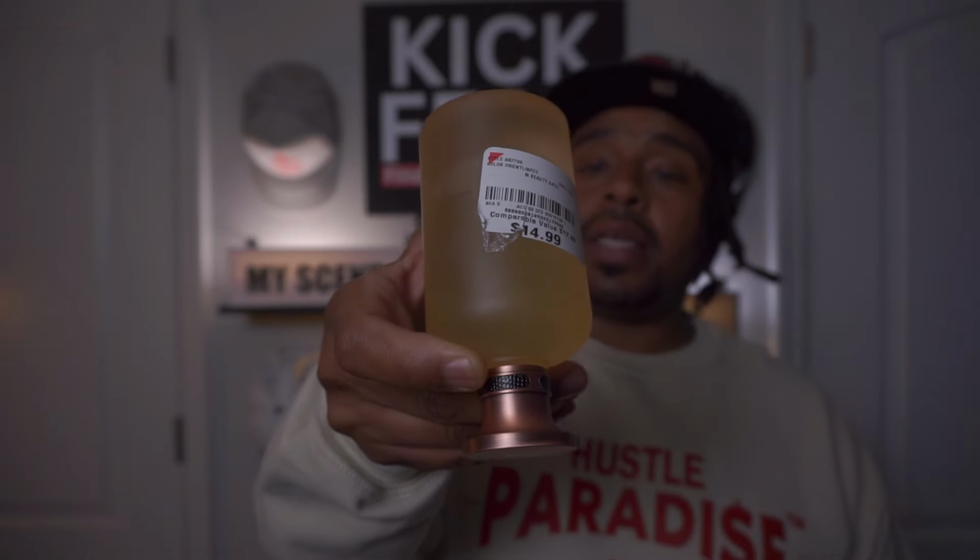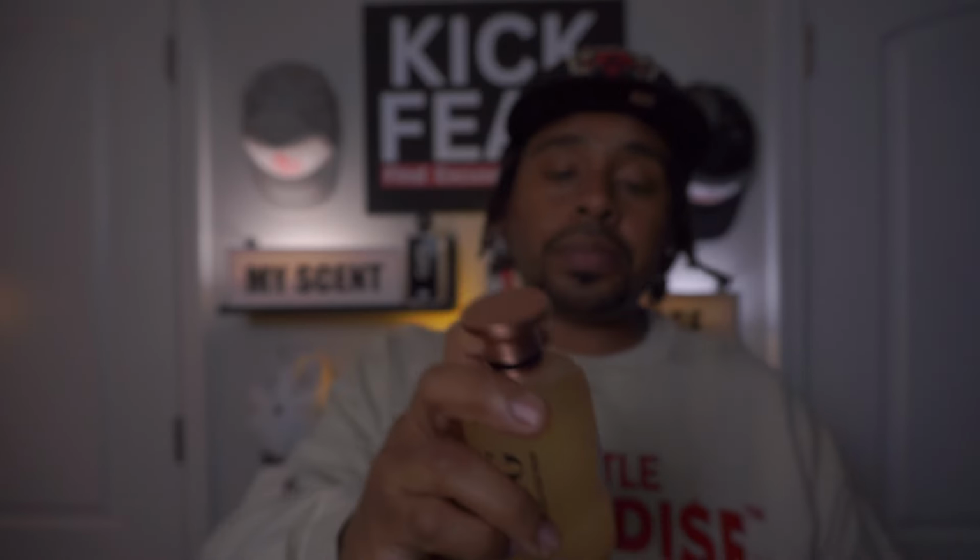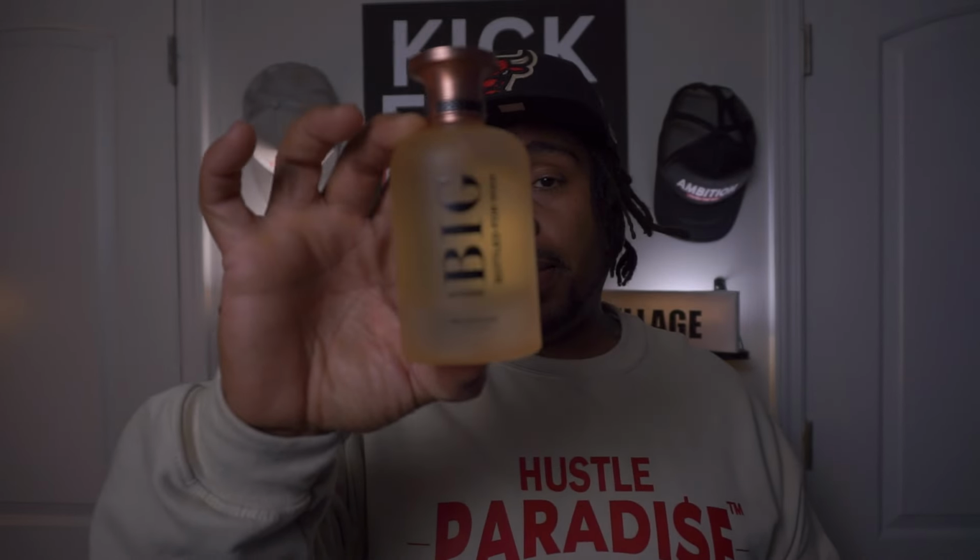But if you have smelt that and it's a fragrance you enjoy and haven't seen it in a minute, most of your Boss fragrances, I looked them up, running anywhere, if you're getting them from your online discounters, $75, $65 or so. But for $14.99, guys, that's what I copped this one at. And if you enjoy that scent DNA and you come across this one at Burlington, give it a try.